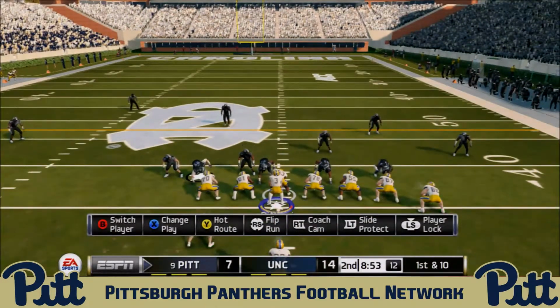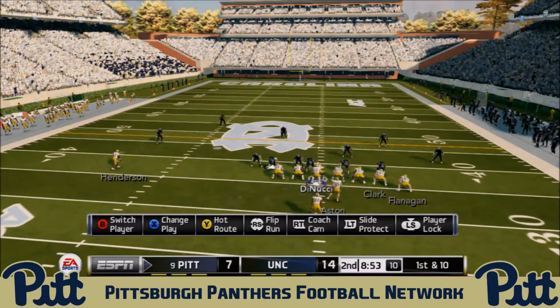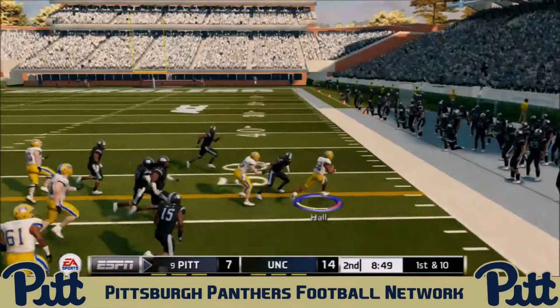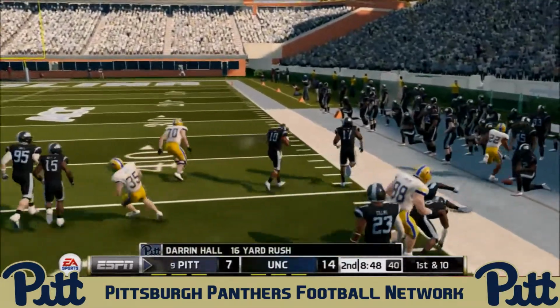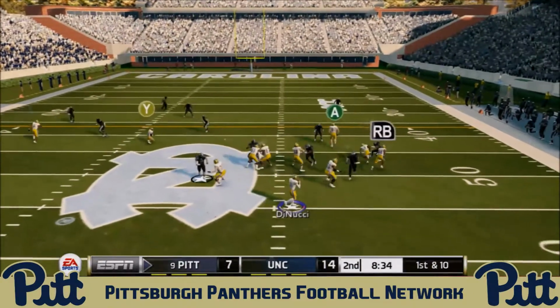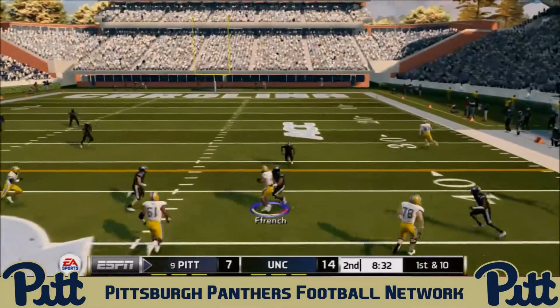So here in the kind of wishbone type set here, Aston goes in motion for DiNucci. He hands it off. It's Darren Hall. He's got plenty of blocking in front of him. Great lead block from George Aston, the Swiss Army knife fullback, and Darren Hall chunks North Carolina for 16 yards, and the Panthers are near midfield.